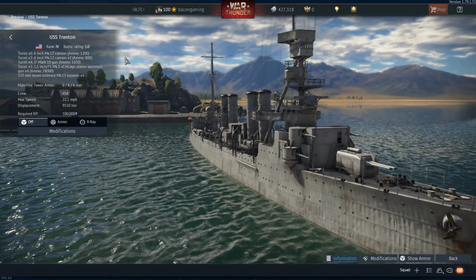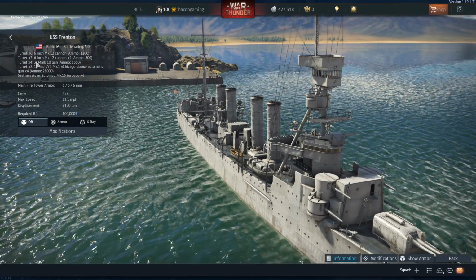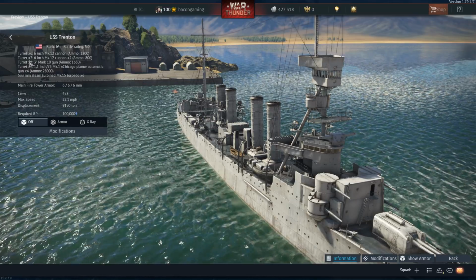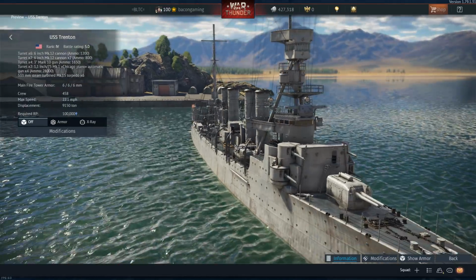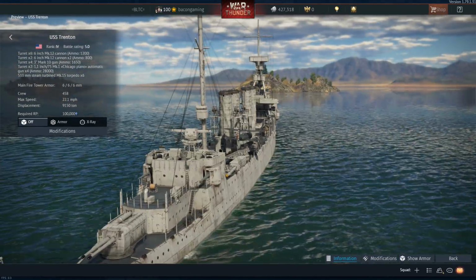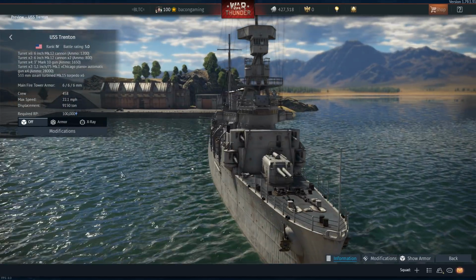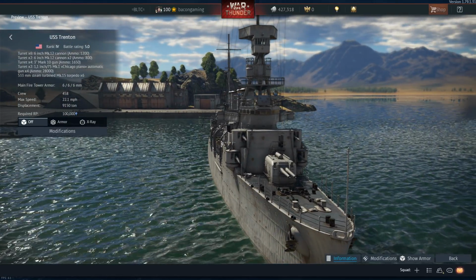So in terms of guns, you've got 6 6-inch Mark 12 cannons. Then it says that you have 2 6-inch Mark 12 cannons times 2. So that'll be this one at the front, the big dual turret. And there's one at the back as well. And then you also have the 2 single ones on the side there. 4 single ones there as well.